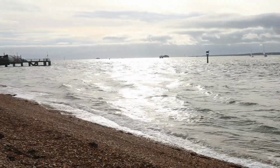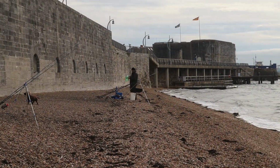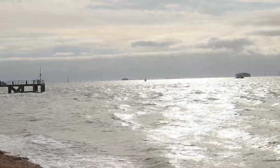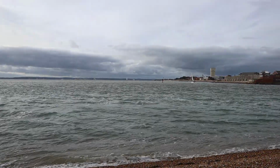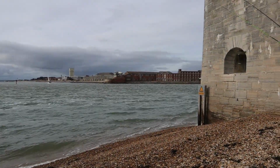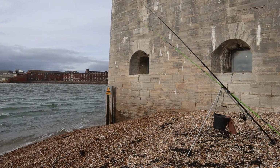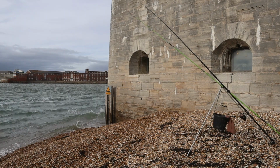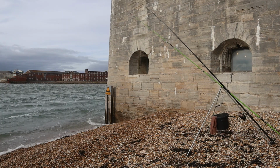The bad news is Richard down there did a cast out to test the water on a 6-ounce lead, and it rolled and snagged. So I reckon this is going to be an attrition day today. I think we've got about 10 minutes left. Yeah, we've got 9 minutes left before the first cast.